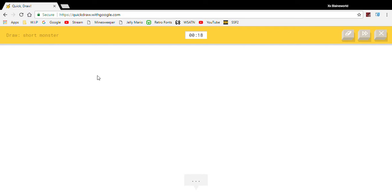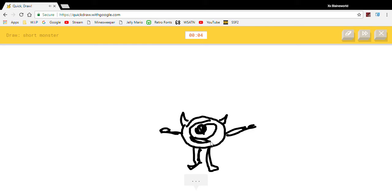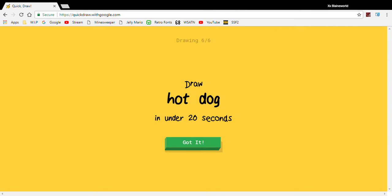Wait, what am I drawing? Okay, short monster. I see necklace. Or potato. Or hurricane. Or Mike Wazowski. Or raccoon. Okay, wait. Mike Wazowski. I have no clue what you're drawing. Oh, I know. It's short monster. He just roasted. Google Quick Draw just roasted Mike Wazowski.